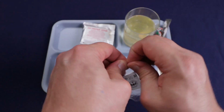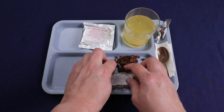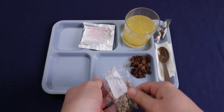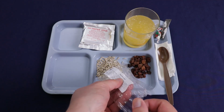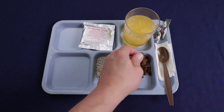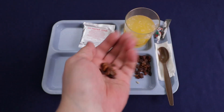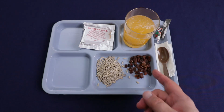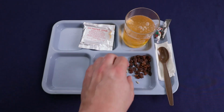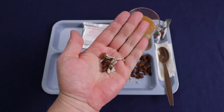Get the raisins out, and our sunflower seeds. A decent amount. Nice little snack on the trail. The raisins are different kinds, like golden raisins and regular ones, and I can't remember what the other ones are called. They're decent raisins, getting a little bit dry. Check out our sunflower seeds. The sunflower seeds are fine. They're not salted, a little bit plain. But I always did like mixing the seeds and the raisins together. Good combination.